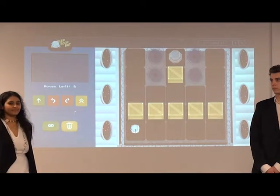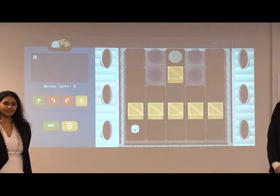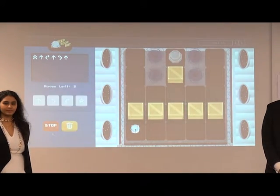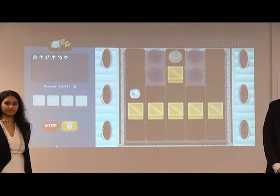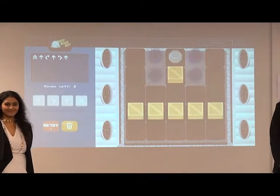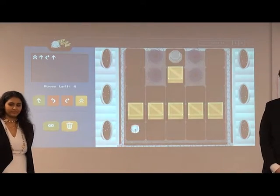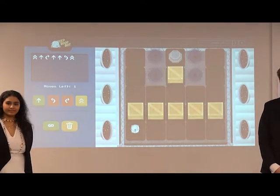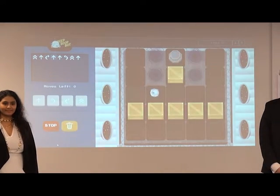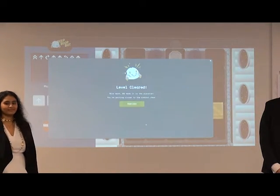Thankfully you can toggle the sound. So what we're doing here is queuing up some commands, trying to get them to the exit there in the center top. And oh no, we stuffed up, he fell into a black hole. So you can press retry, delete your commands there and edit them, and have another crack. Made it, and we go to the next level.